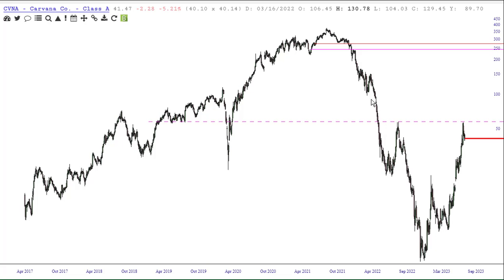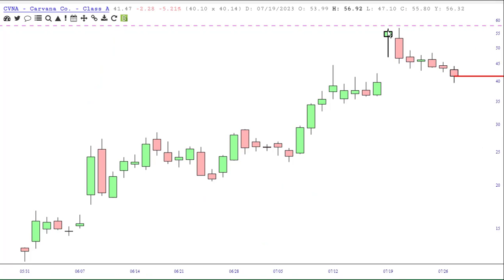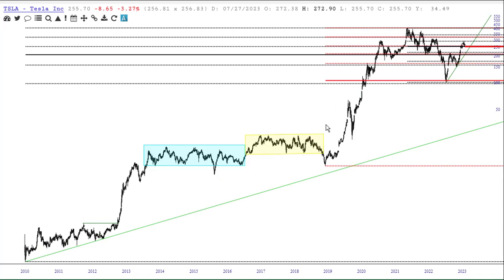The reason I include Carvana is simply to point out that the sort of easy money from these battered stocks seems to have been completed. This guy peaked right around the 19th, and it's just like slip, down we go. It seems tiny from here, but this thing's moved from 56 to like 40. That's not small. That's a pretty big percentage drop.